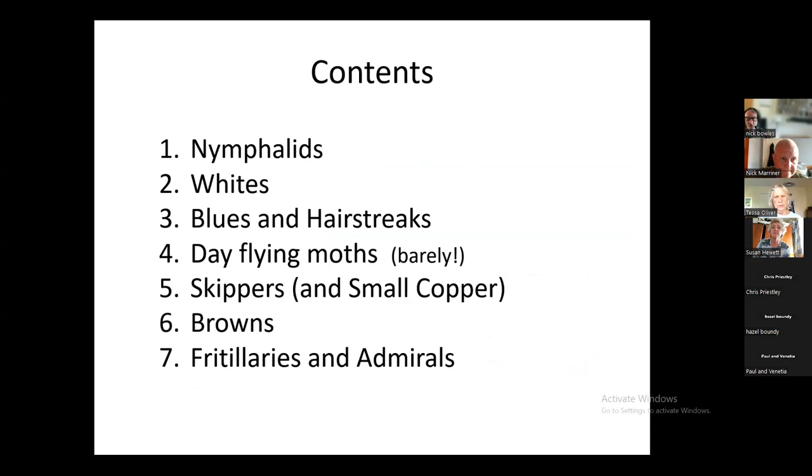So this picture showing you the list of things I'm talking about is as much to help people watching the recording as anything else, because it means you'll be able to go through to find the section you want to look at. So if you're struggling with Essex Skipper, for instance, and telling it from Small Skipper, you could skip through to the fifth section by looking to see where you are in that list. But it also tells you the way I'm going through them tonight, approximately.